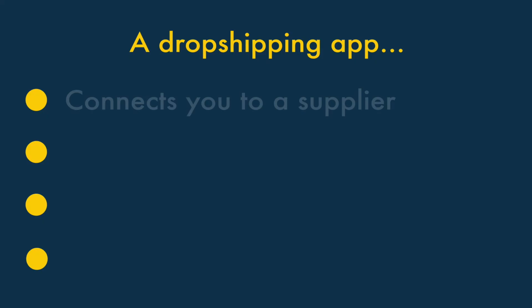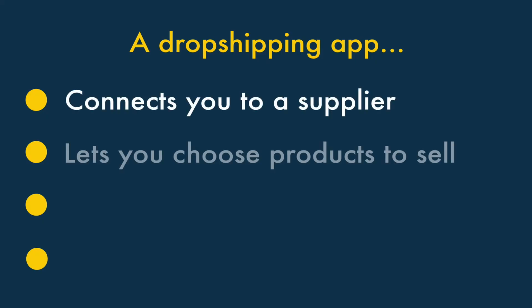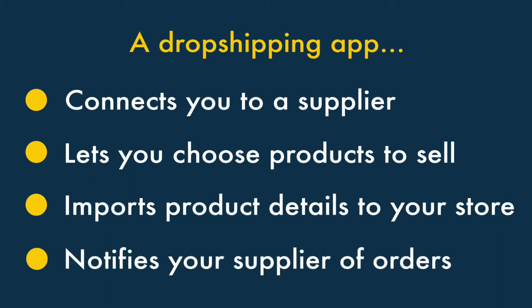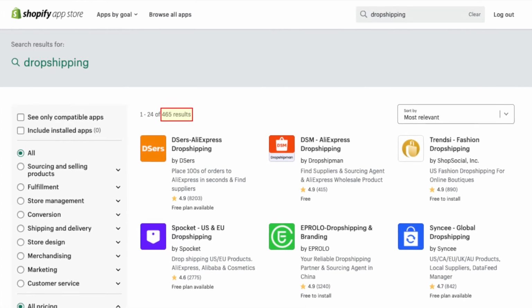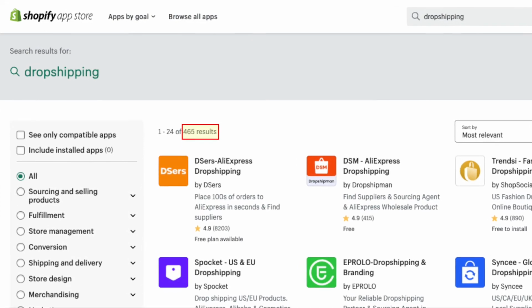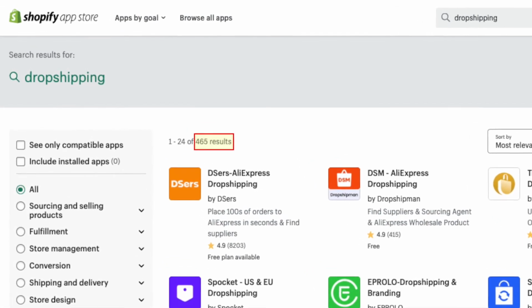A dropshipping app connects you to a supplier, lets you pick and choose which of their products you want to list on your site, imports all the relevant product details onto your site automatically, and notifies your supplier every time there's an order that needs to be fulfilled. Now, given the large quantity of dropshipping apps available in the Shopify App Store, it can be quite hard to choose which ones to use.